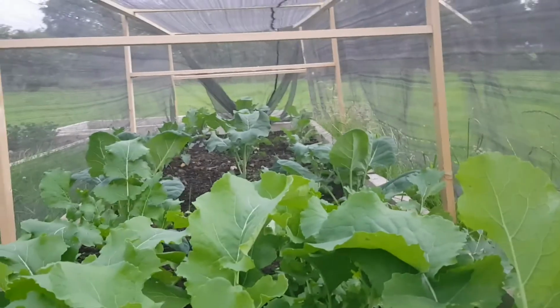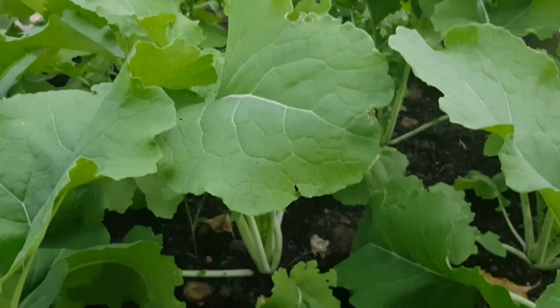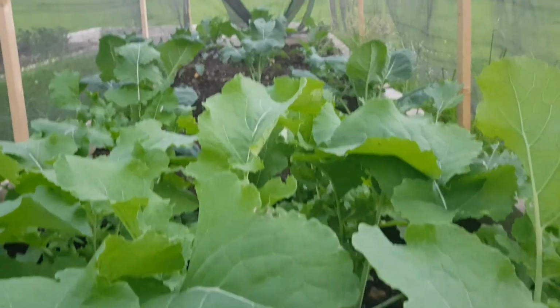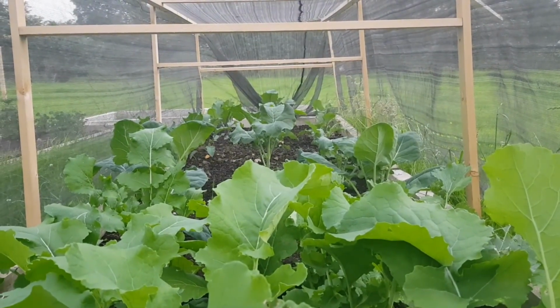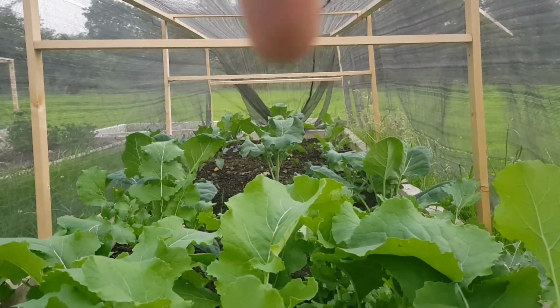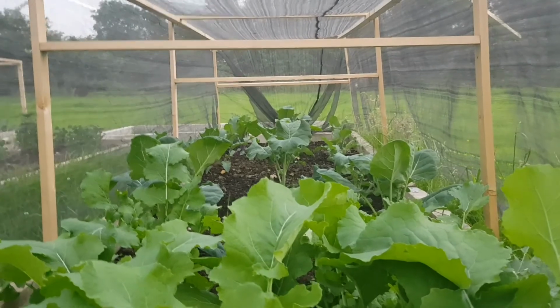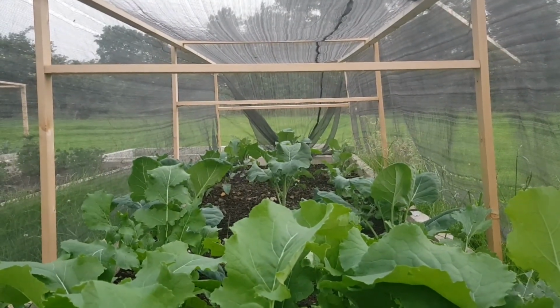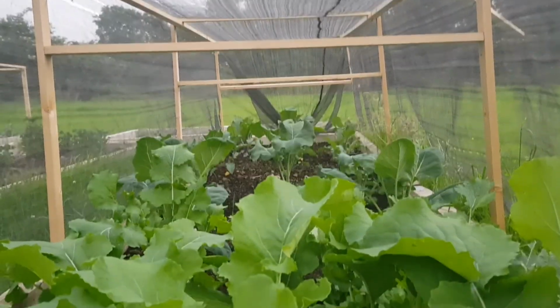And then this bed with the turnips in it is doing really well as well. I was a bit worried with all that wet weather about slugs, but we haven't had too much damage from slugs at all, which is great. There are the turnips, they're doing really well. And halfway down in the middle there, that thing is purple sprouting broccoli, and behind that is something, not sure what. And then behind that is the kohlrabi, so they're all doing great.